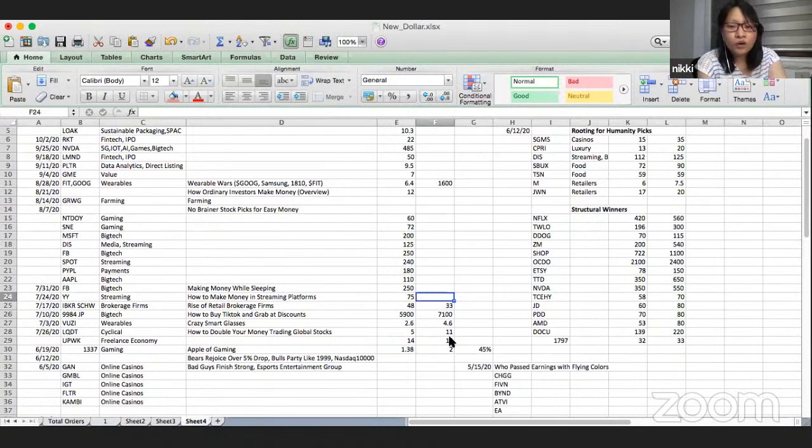YY right now is trading up and down. YY is Chinese live streaming. We like that, we like the secular trend. But because of the China volatility, this one we traded up and down. So at 70, 75, 80, we buy. At 90, 95, we sell. So it's more like a trade for us. And I think I discussed why we like to trade it. It's Chinese, it's volatile. We do trade that.